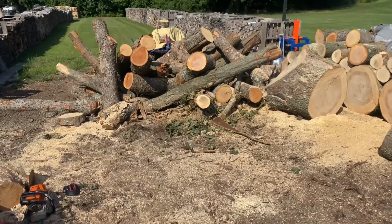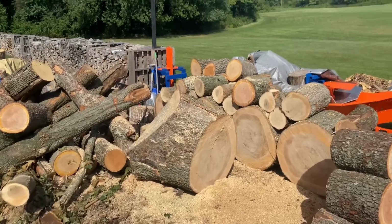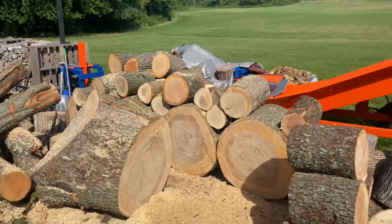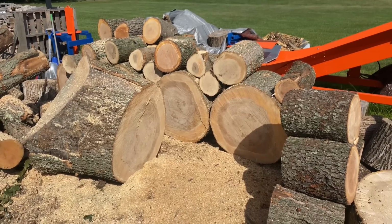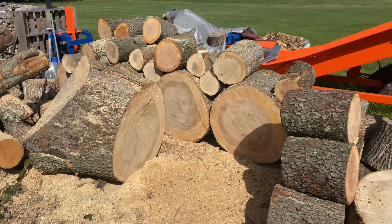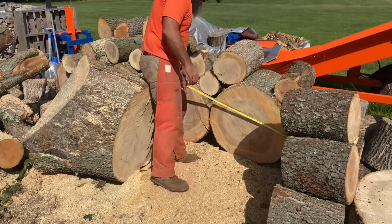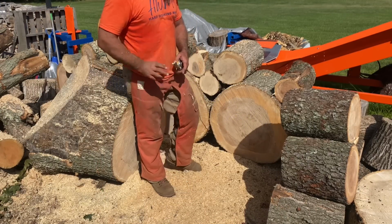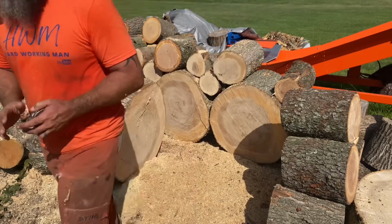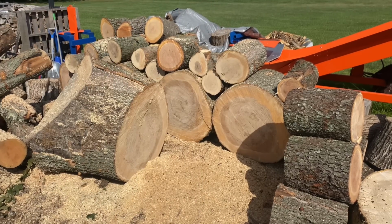We're working our way through this first load here, and you can see that there was some pretty big stuff mixed into that load. This right here is oak, and it's pretty large. We'll measure it here and see. It's about 31 inches in diameter, so that'll be a lot of firewood per round out of that.